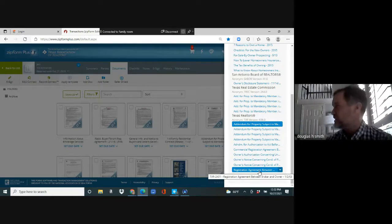And when I do y'all's templates, I got it down to about 20 minutes per agent. I do all your templates in about 20. All I do is I go into templates and I go information about broker services, sellers disclosure. I just type sellers with an apostrophe. There's only one form with sellers and an apostrophe. It's sellers disclosure. I double click it. So you can always find a form.